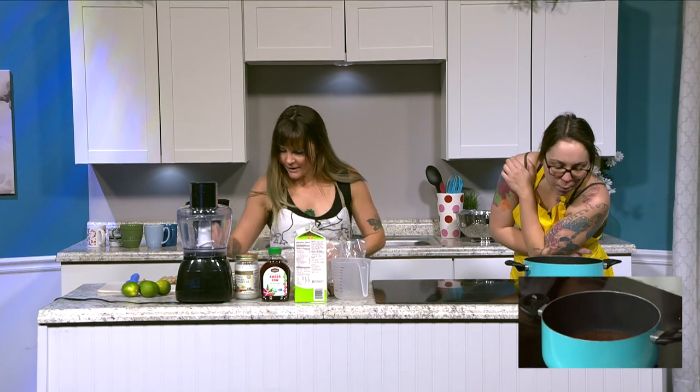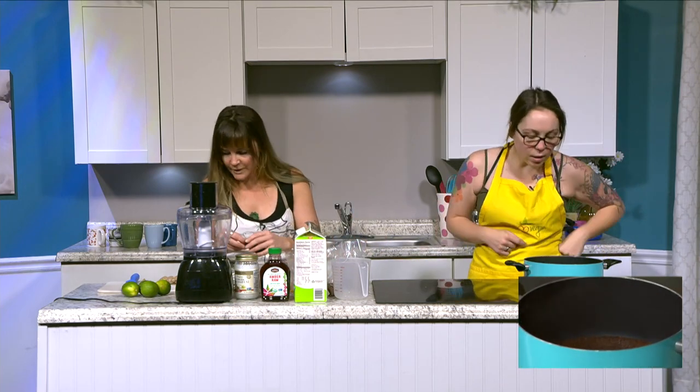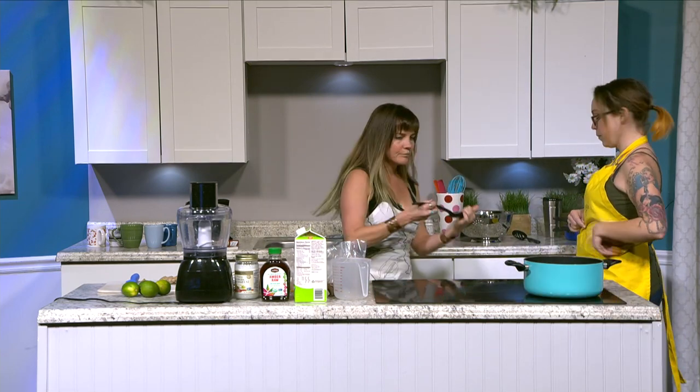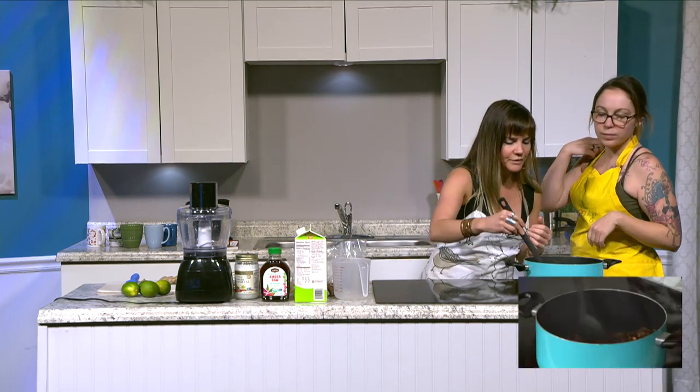I've never seen saffron before, or smelled it until today. So pretty. Do you have a spoon? Okay, here we go. Ideally a wooden spoon, but we'll just do this one.